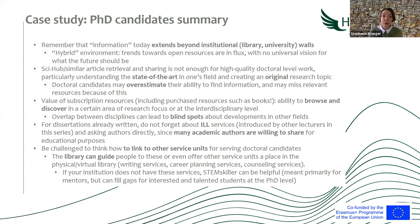And one thing they might even be able to do is email authors directly to ask them if they're willing to share the dissertation, because some people are really shy about copyright issues. And I know that many librarians are afraid to share full dissertations and only are worried about chapters and sections of those. But oftentimes the authors are willing to share more.